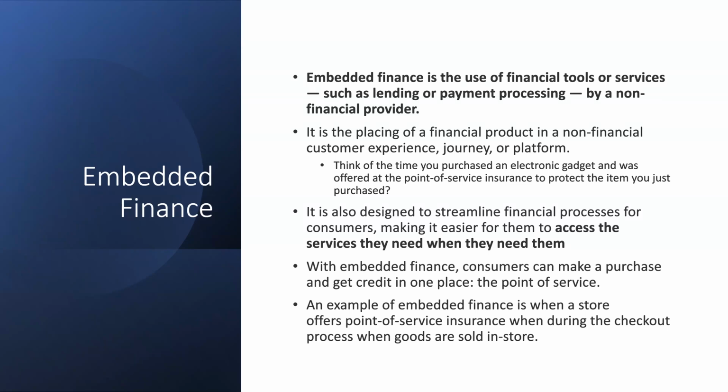It is also designed to streamline financial processes for consumers, making it easier for them to access the services they need when they need them. With embedded finance, consumers can make a purchase and get credit in one place, which is the point of service. An example of embedded finance is when a store offers point of service insurance during the checkout process when goods are sold in store.